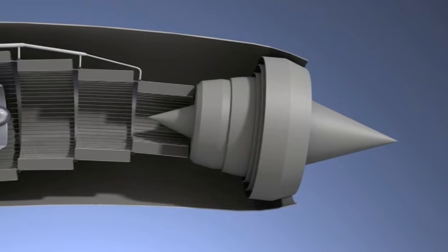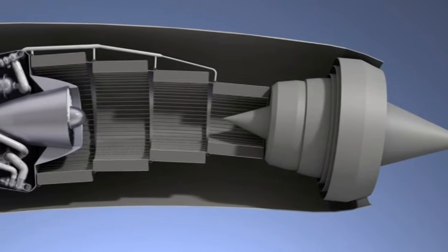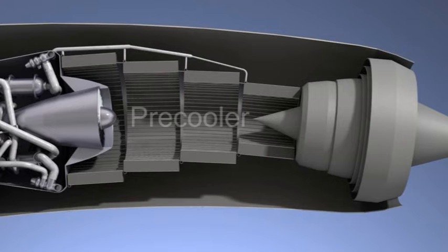So the first thing that happens is the air passes through the precooler, which is cooled by very cold helium, and it's been made very cold because further on in the cycle the liquid hydrogen fuel cools the helium. So cold, high pressure helium cools the air going in, and within less than a hundredth of a second, the temperature of the air has gone from 1,000 degrees centigrade down to minus 140 degrees centigrade.